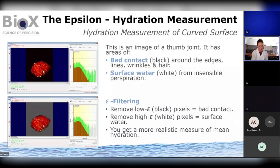By using the filtering, you remove the low values of permittivity, which is a bad contact, and you can also remove the high values of permittivity, which were these bright areas, so the surface water. And by eliminating these, you get a more realistic measurement of mean hydration. So you can see here that the pixels which you filtered are now gray.